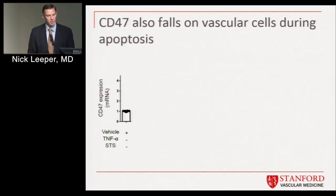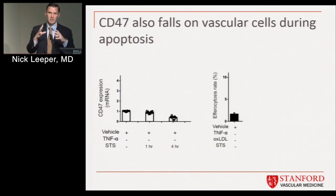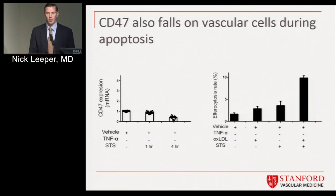So what we think happens, and we've now shown this experimentally, is that normally when a cell begins to die, it will lower its levels of CD47 over the first 4 hours. And this makes the cells more edible. So here is, again, the efferocytosis assay, basically looking at the likelihood that these cells become phagocytosed. And you can see that as, again, the cells die and their CD47 levels drop, they become more edible. They're more likely to be cleared. So this is what we would like to have happen.